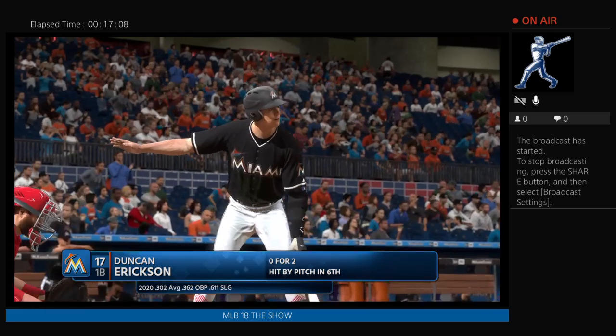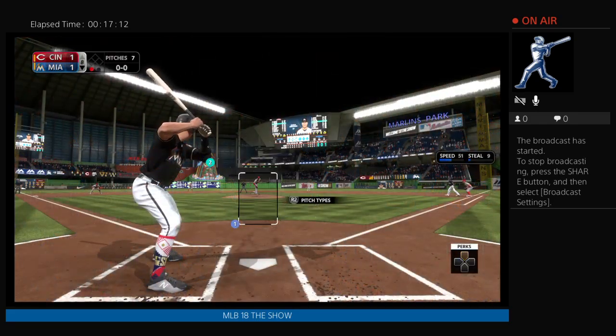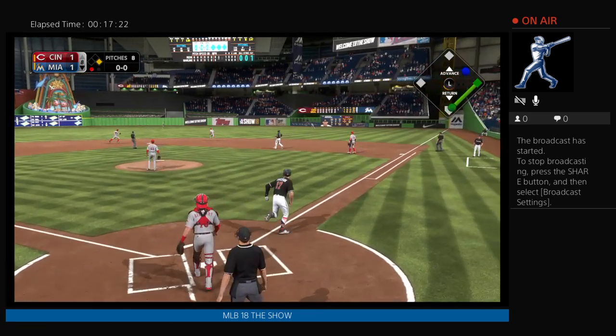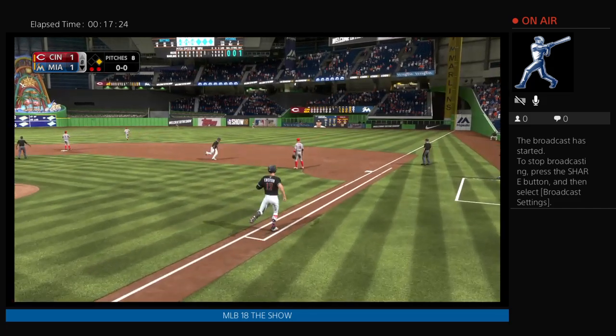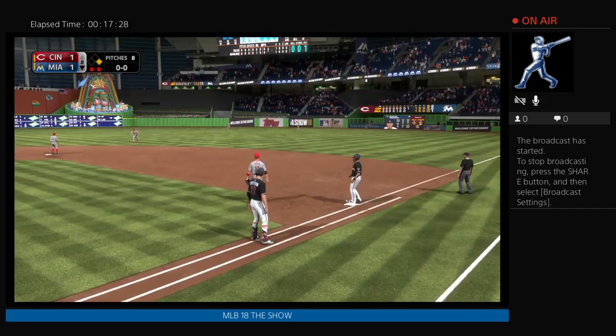So here's the cleanup hitter for Miami, Duncan Erickson. He started out the evening 0 for 2 so far. From the stretch, here's the pitch. Line towards center field. Winker is there to put it away, and the runner will be forced to retreat back to first.